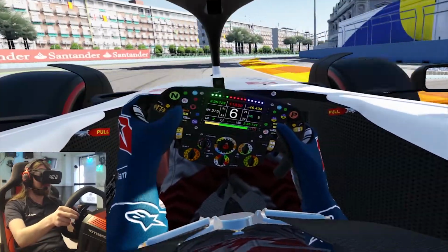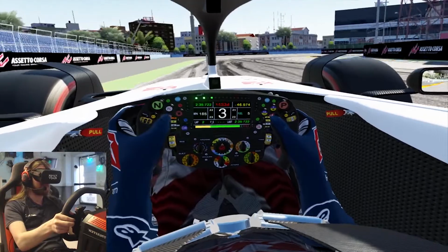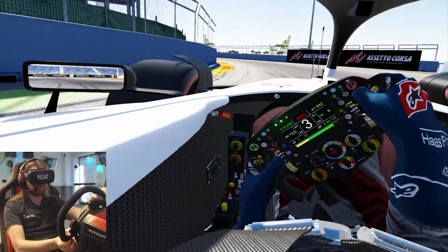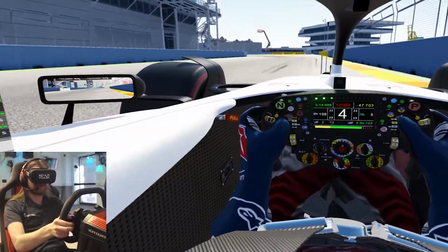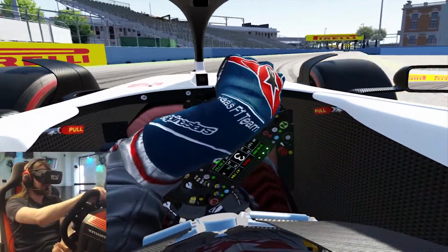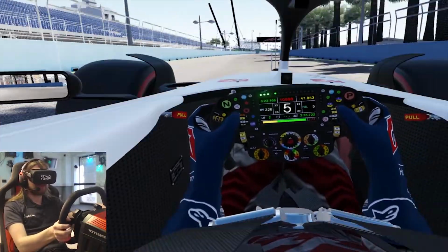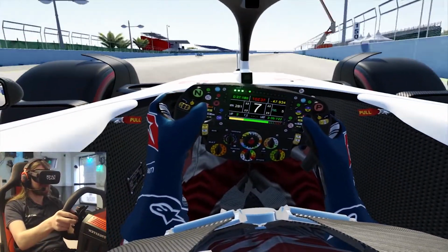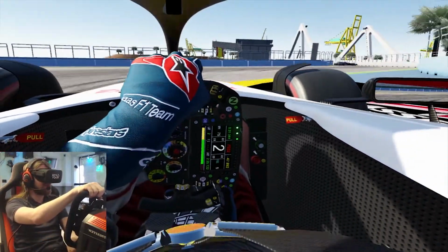We've done a bit of setup on the car as well, so it feels a bit better. I need to remember where the braking point for that corner is. I've also tried to do stuff to the diff so I can put my foot down a little bit earlier without spinning up so much. Going through these parts. Making the hairpin at the bridge.